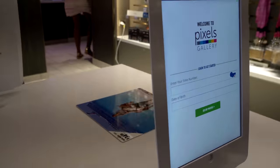As you can see, we've just walked into the photo gallery, and it's really cool because everything's on iPads. It's awesome. Come check out your photos, get some amazing photos from the Carnival people. They are awesome.